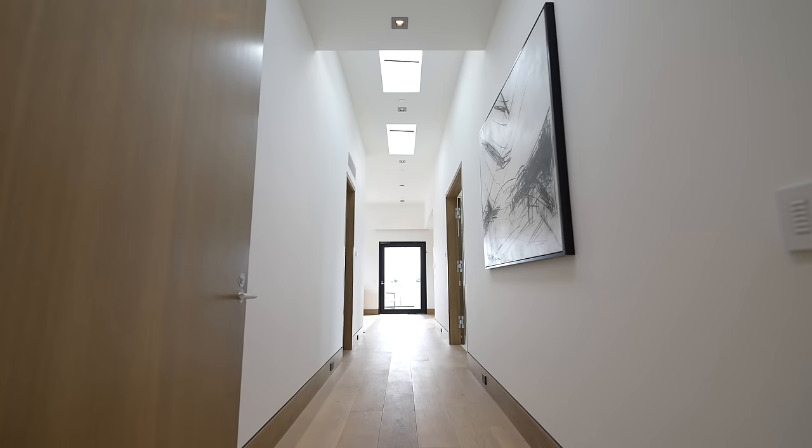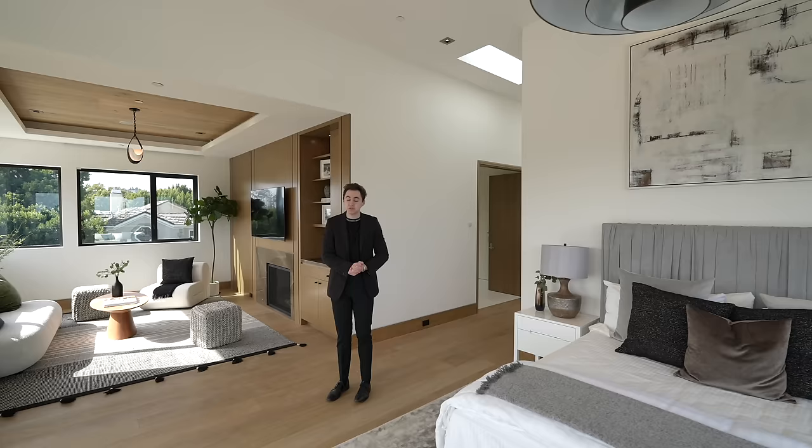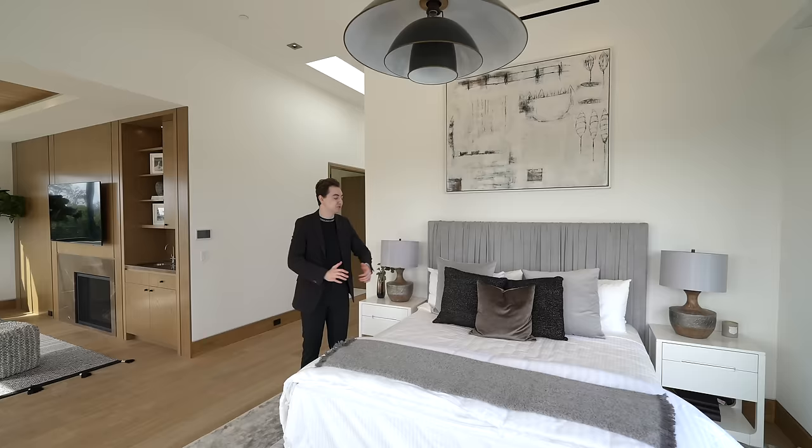Now let's continue down that hallway, and we have just made it into the primary bedroom portion of the suite. You can see you've got your contemporary staging throughout. You wake up and you see views of Beverly Hills and downtown Los Angeles every single day. Plus you can also see Century City just in front of me. Really rare to have views of both cities. I like that a lot.